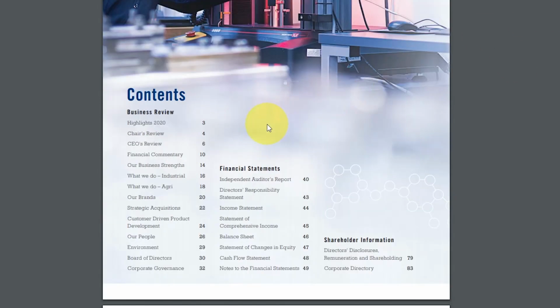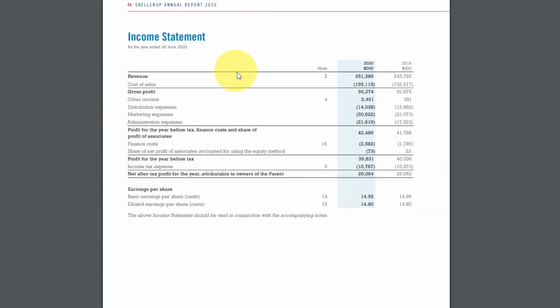The next thing that I would do here is go up and look for their actual financial section to see if they have any more information that could potentially be interesting. So the thing that I will look for is basically their income statement, which is on page 44. Again, I'm not going to go through all the income statement. I'm just going to pick out the most important bits of it that you may be most interested in.